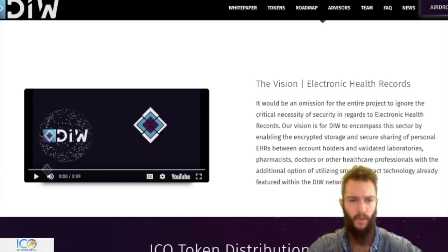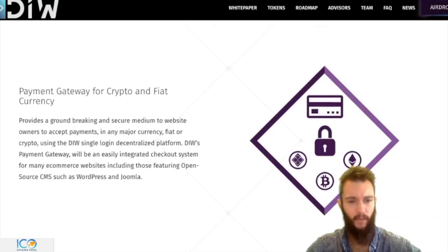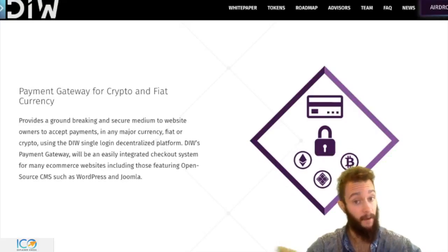Not only is it primed to run ICOs, but if this payment gateway exists for crypto and fiat currencies, why not install the payment gateway to be able to fund ICOs with fiat? Maybe that's a good thing, maybe that's a bad thing.